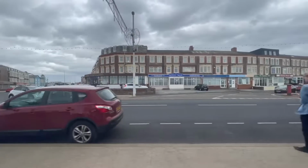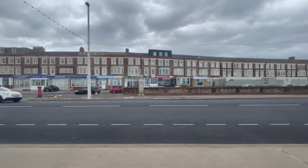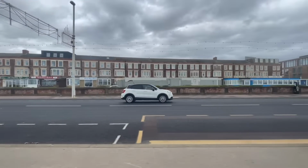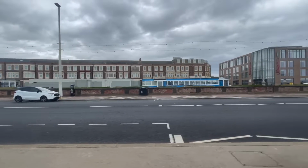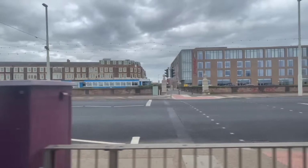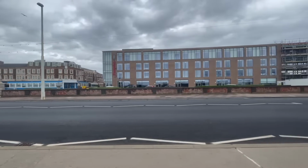So we're on the final bit now, and we're looking towards one of these little crescent parts of the promenade here. We're looking towards the Kimberley Hotel. That's the Kimberley. It's been closed for years, since 2014. Yeah, I think the council closed it down. And you see that one with the blue bottom to it? That's the Waldorf. And I believe both of them are for sale together.